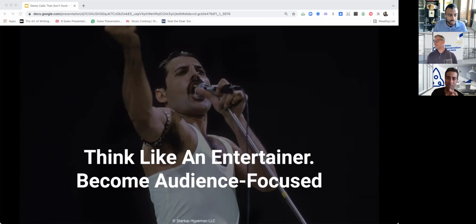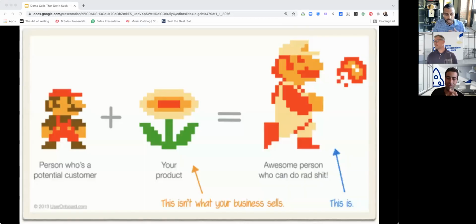So you've got to drop the idea of product obsession and instead think like an entertainer and become audience focused. This graphic on the next slide is a great way to depict it. I didn't create it. It's from useronboard.com. It's about 8 years old at this point, but you are selling Big Mario on fire, shooting fireballs, killing bad guys, stomping over Koopas. You're not selling the flower. You're selling Mario being able to kill bad guys. So for your customers, how can you sell to them being Mario killing bad guys in their world?